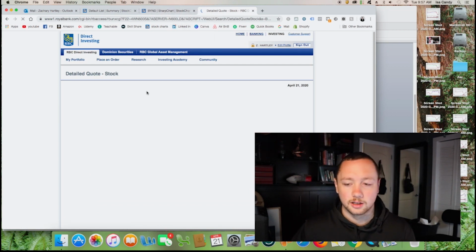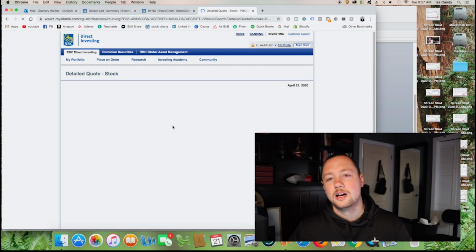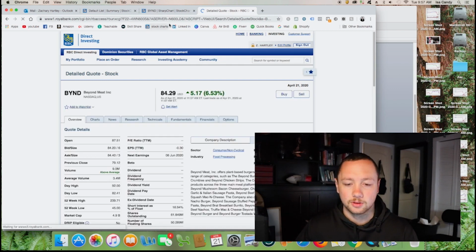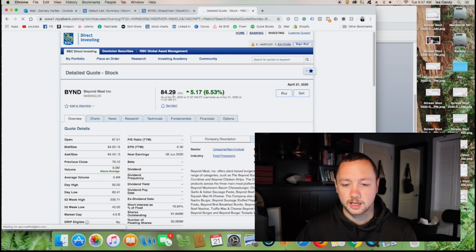So we're going to execute this trade if this pulls up, and then that stop loss I'm going to put in right below that 70 support line. So I'm probably going to put it in at 55 or 60. Here we go. Okay, so Beyond Meat is $84.29 US, what it costs right now. I'm going to go in and buy this.